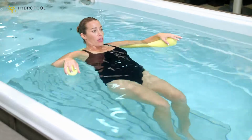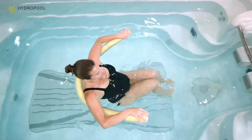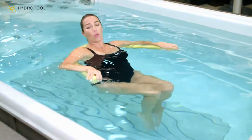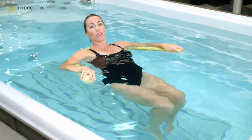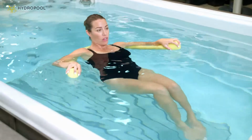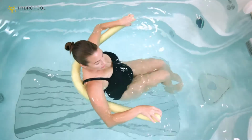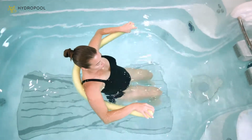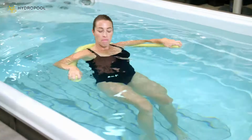Good. So again, your abdominals may have moved a little bit in your second trimester. Here we're engaging the core that includes the obliques, the transverse abdominals, and the lower back as well. If at any point this feels like it's too much, you can keep one foot on the swim spa floor and just lift one at a time.